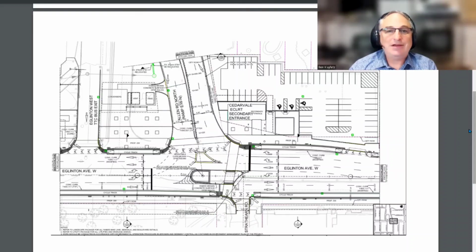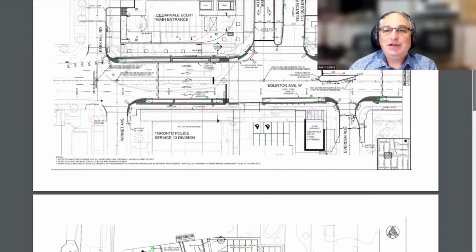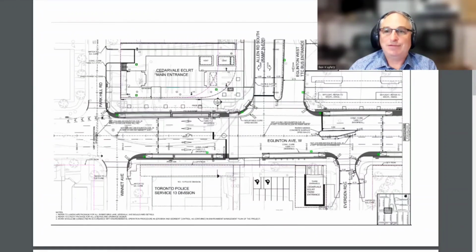Let's move on to the other side of the intersection here. I'm not sure if my video here is in the way, but here we go. All right, so we've got the southbound ramp here. And this area here where it says Eglinton Avenue West, this is where the congestion is happening.